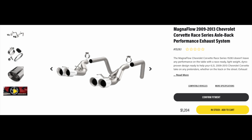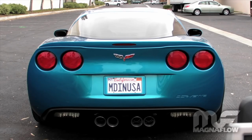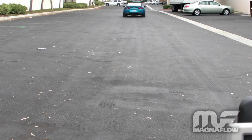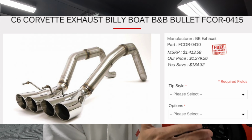Or you can go for a Magnaflow, which is $1,200. Then there's a Billy Boat, which is basically the same price.